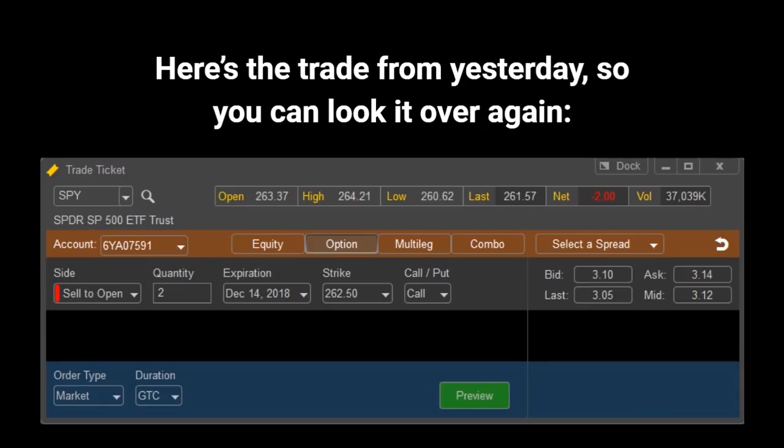Here's the trade from yesterday so you can look it over again. In total, we took in approximately $624 of option premium from selling 2 contracts against our 200 shares of SPY. We had another 76 or so SPY shares which just appreciated. And yesterday, the gambler who bought this contract from us got lucky, exercised it, and was able to buy our shares at $262.50 and then immediately resell them for a profit.